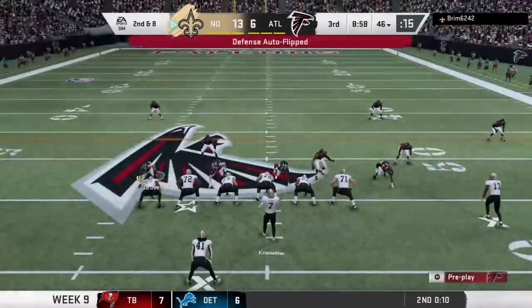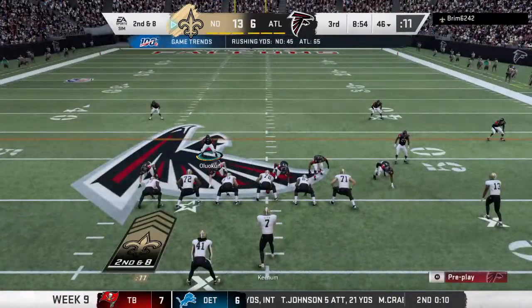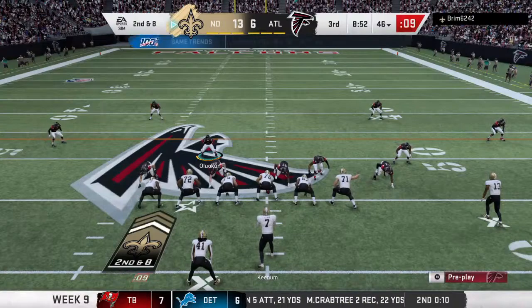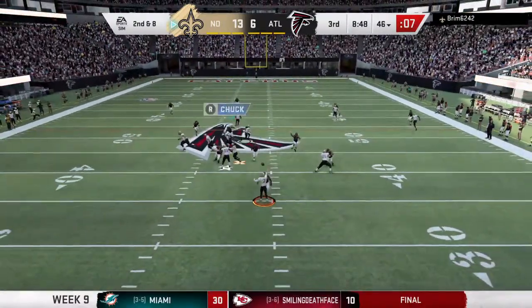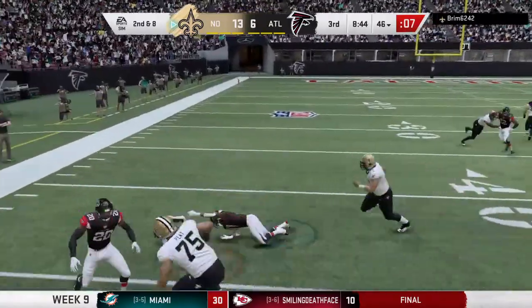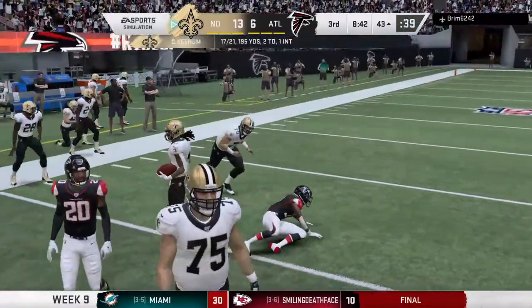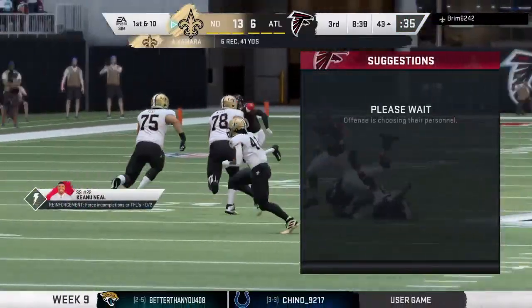Yeah, both sides searching for adjustments. The last run got a couple. Here's 2nd and 8. Back to throw, Keenum. Now they go screen. It's complete. And he'll work it across midfield inside the 45. A Saints first down there on a gain of 11.